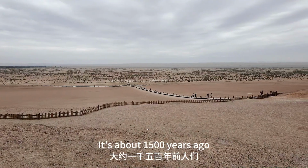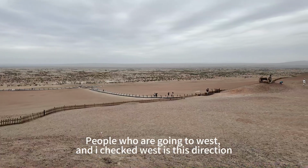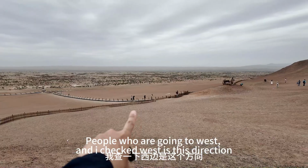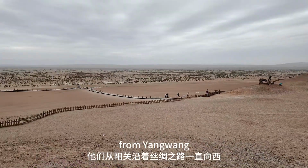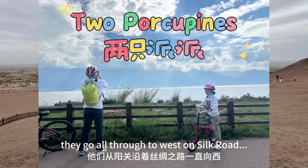Yes, about 1,500 years ago, people who were going west, and I checked, west is this direction. Yes, and from Yangguan, they went all the way west on the Silk Road.